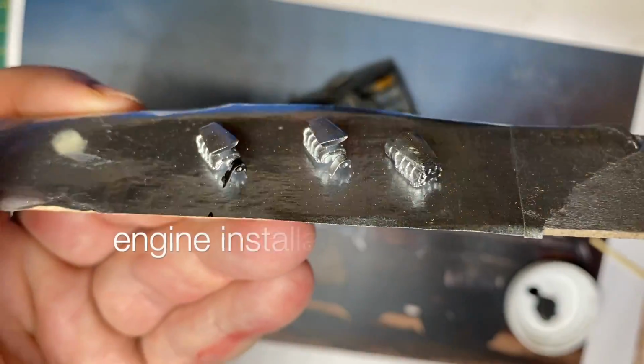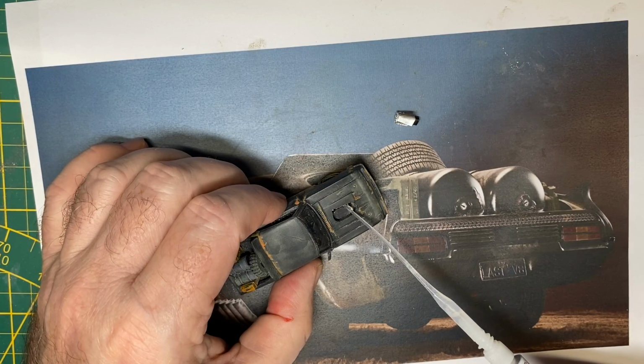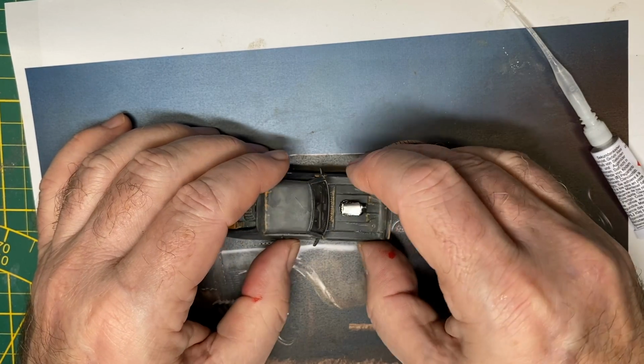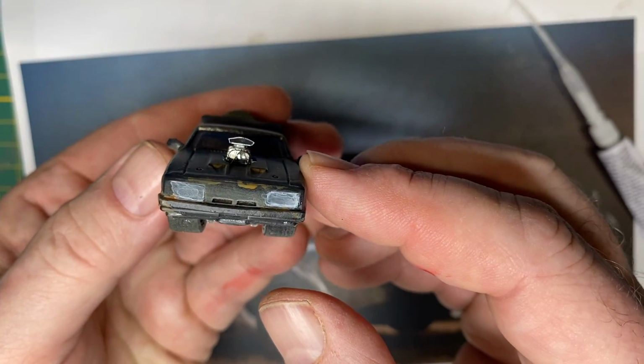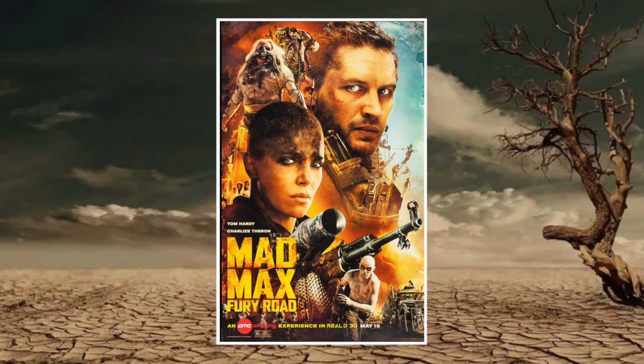And now it's time for the 3D printed engine, which I got from Thingiverse. In this case, the fan belt was part of the print, so that was easy just to paint black. Instead of the exaggerated engines that we often put on our customs, this one's true to scale.